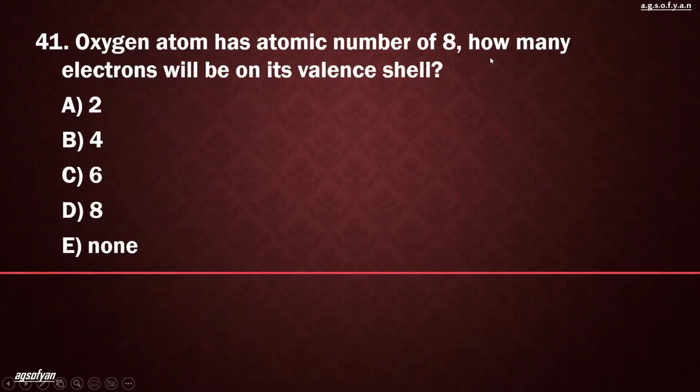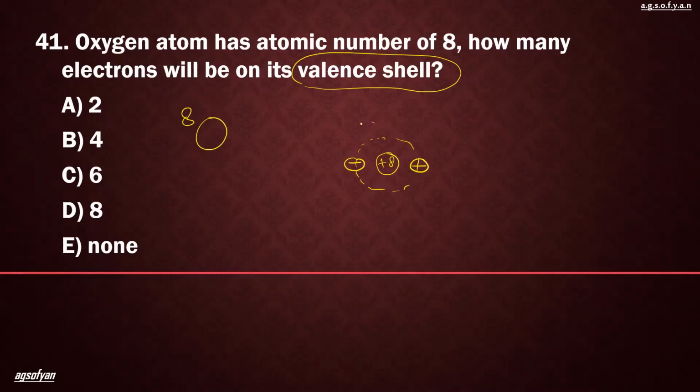Oxygen atom has atomic number of 8. How many electrons will be in the valence shell, the outermost one? Okay, so oxygen has atomic number 8. So how many will be on the last shell? Remember the rule, right? There will be 8 protons over here, because it is 8 protons, and there will also be 8 electrons. But remember the rule, the first electron shell only carries how many? Two. Yes. Now the rest, which is what we call the valence shell, the outermost shell, will carry how many? Remember, this is 8. You already have two, so 1, 2, 3, 4, 5, 6. So which one is the correct answer? A, B, C, D, or E? C. Okay, do you know how to get it?